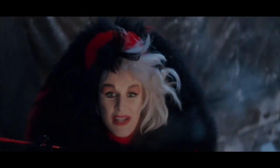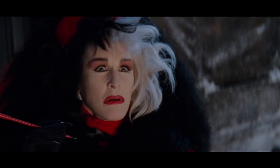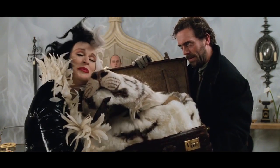Despite De Vil being a terrible human being with no love for animal rights, Close is nothing like her villainous character, and made sure that the costume only used faux fur for the coats.